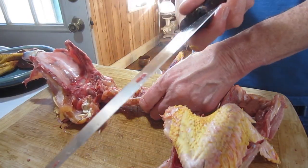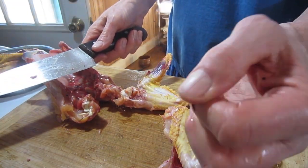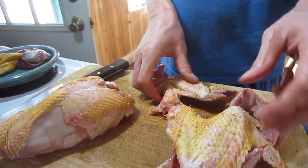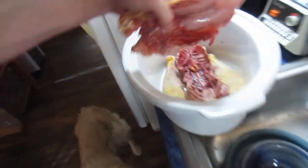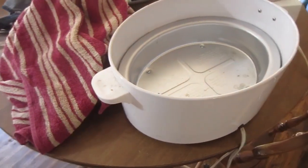Now this knife is super sharp. I sharpened it this morning, and I just barely touched my thumb with it, and it was bleeding. I just barely touched it. There we go. So I'm by no means an expert at cutting chickens, but we'll get there. So now we're putting all of these, look at the organ meats in there, all of this good chicken in this big slow cooker pot. I got this from the local rummage sale for like $3. It's like brand new.